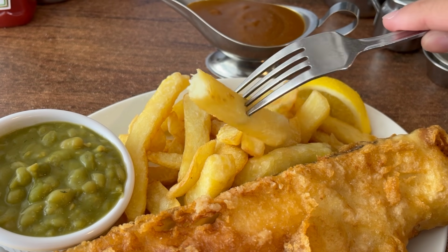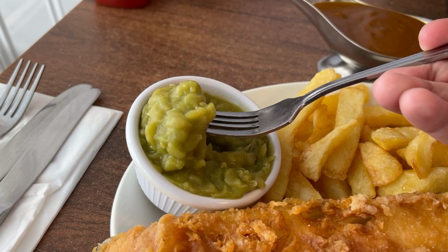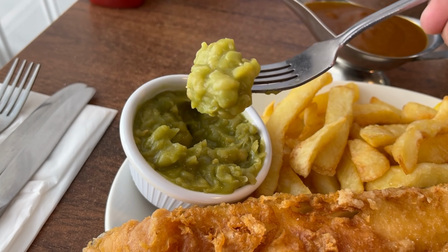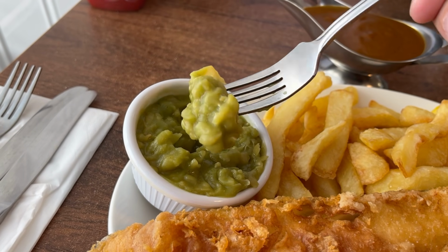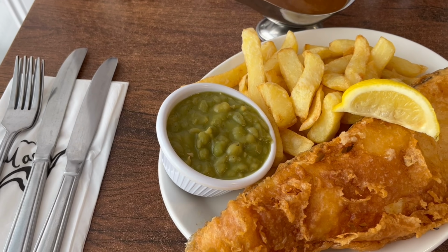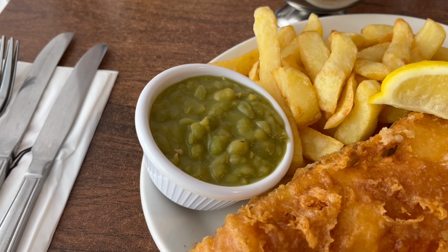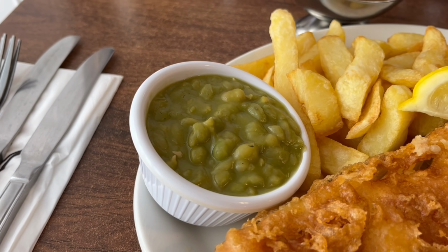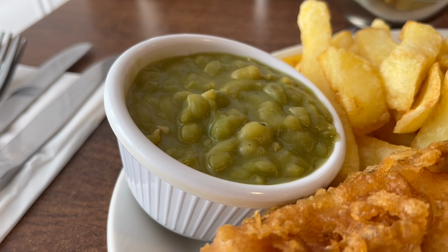It's a good chip. Let's try out the mushy peas next by dipping in a chip. It's a thick texture, which is my preferred way. The colour is good, so not too overly artificial. Let's try it. Delicious. This is some good mushy peas. You get the pea flavour, but there's a bit of a tang to it, so maybe some vinegar or lemon juice in there. Either way, really tasty.